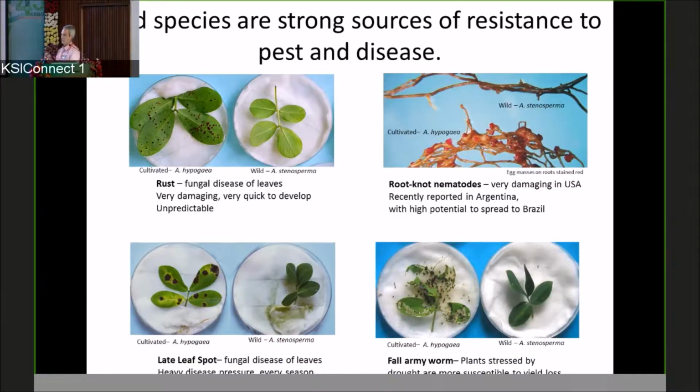And you can see there's what appears to be near immunity. I'm not a pathologist, so please forgive me if I use that word incorrectly, but as a person who looks at the genetics, you have very strong resistance in these diploids to these pathogens that affect the cultivated peanut. So that's been one of the foci in the lab: using various strategies to access the genes and the alleles in these diploids and bring them in to solve these problems in the tetraploid cultivated peanut.